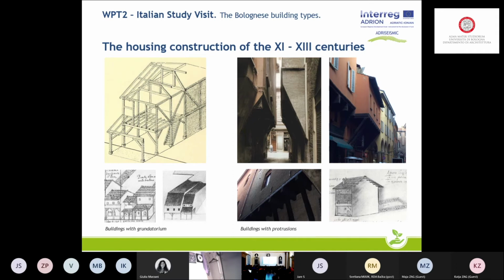Testifying the process that led to the definition of the portico in its mature form, because it is a long history also. Portico has a long history inside our building types, because it starts as something that covers the entrance of the shops that were behind along the street, and then becomes also an elevation for the building, an expansion for the buildings on the street, as you can see in these pictures.